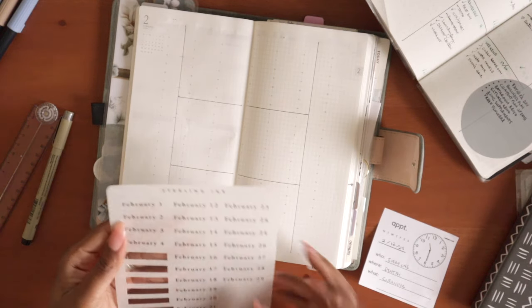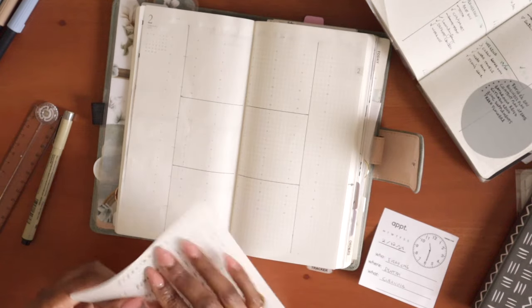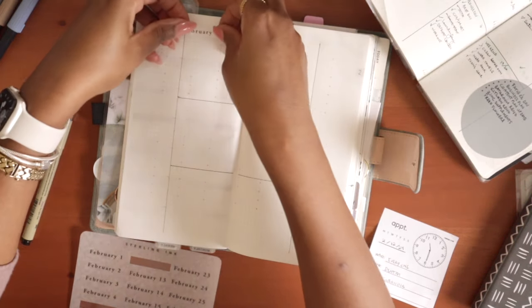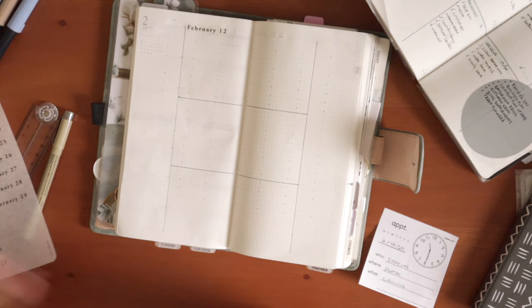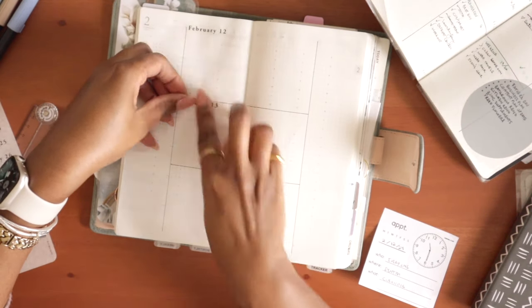And you may be thinking to yourself, well, Kim, why do you have only 6 boxes when there are 7 days? It's because for me, in this kind of layout, I'm okay grouping the weekend. Not everyone is. And in that case, I encourage you to make 8 boxes.